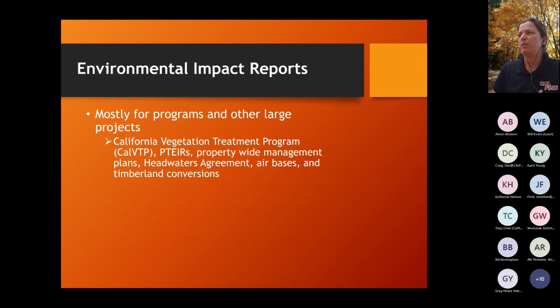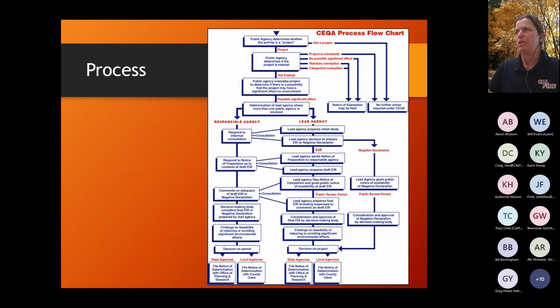And then you have the environmental impact reports. So usually these are larger projects that have a significant impact on the environment. The CalVTP is a form of an environmental impact report. So if you have a project that is that significant and that large, most likely it doesn't fall within those treatment methods and activities that are already outlined in the VTP, and you would have to file an EIR. And again, here's a flow chart of that CEQA process.